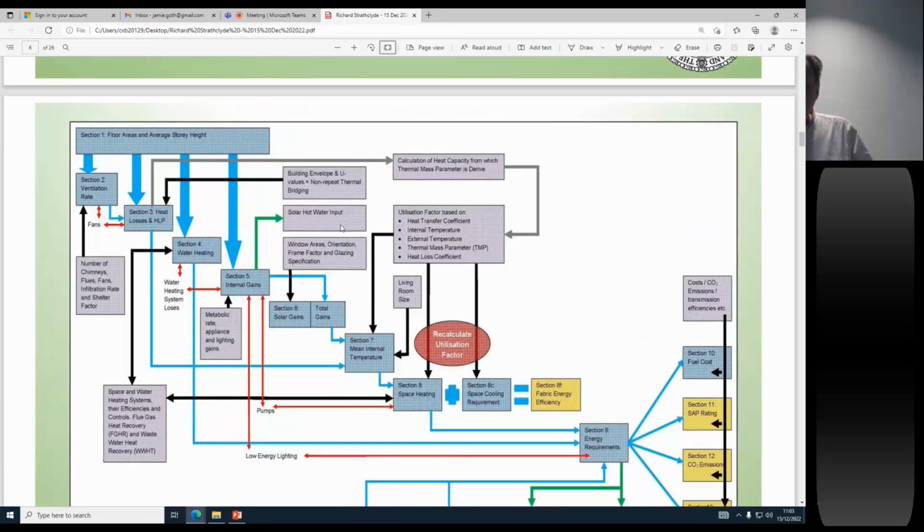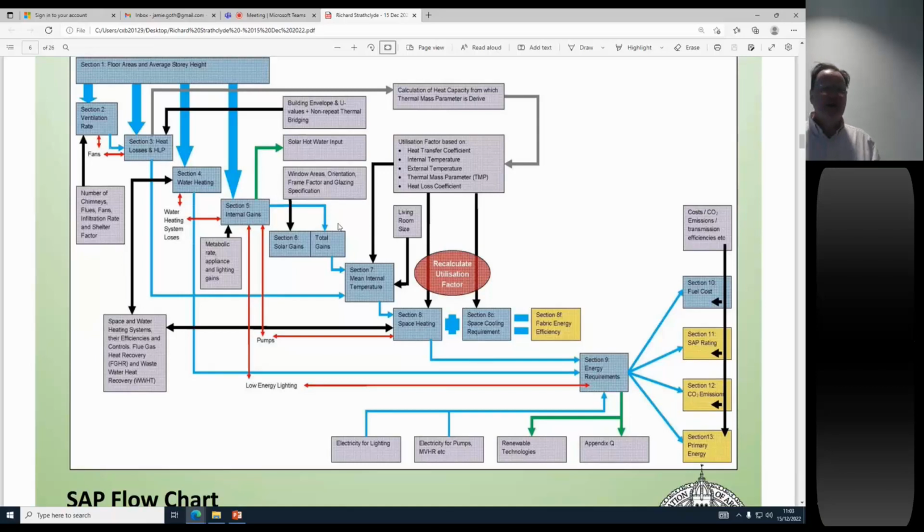This is a slide I prepared quite a few years ago now to just demonstrate the complexity within the flowchart of a SAP calculation. And in fact, I use the word complexity there, and I shouldn't. I always like to say it is complicated, but it is not complex. It is not building simulation. It's a very self-referential algorithm, very similar in many ways to some of the algorithms within SBEM.